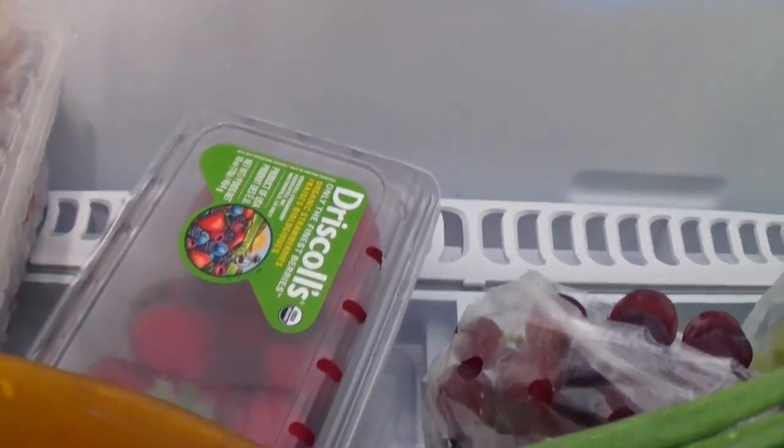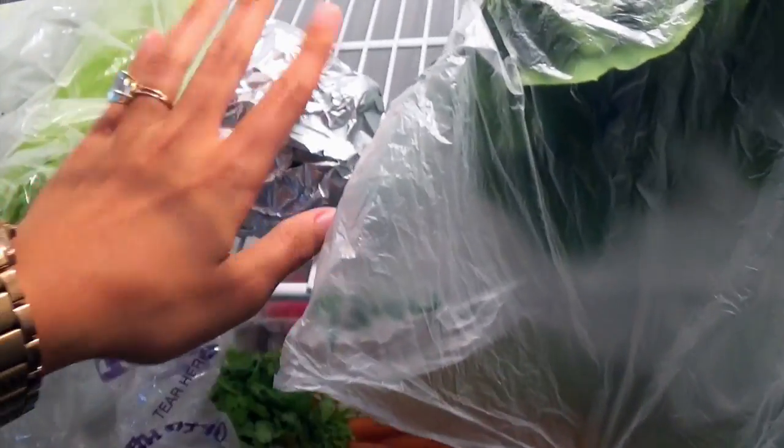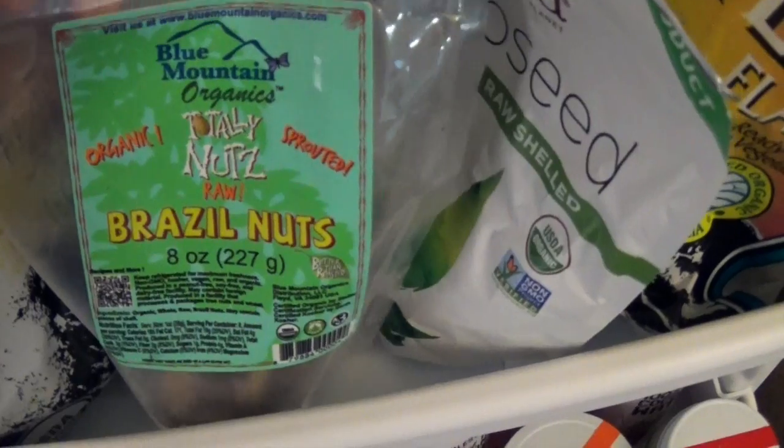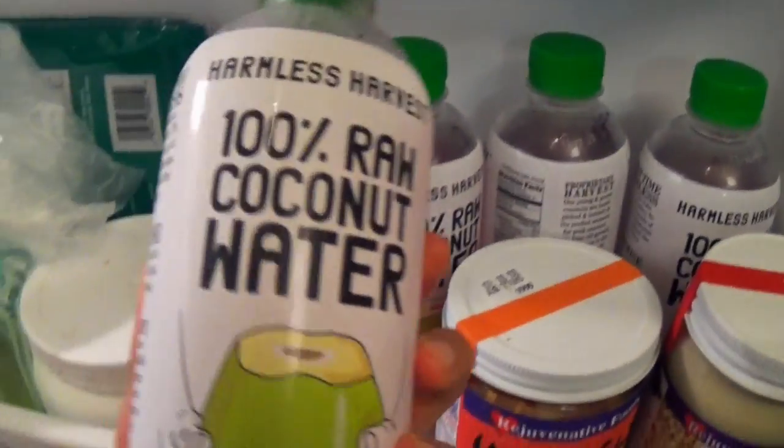I have some strawberries back there. I have a mango, a big, beautiful head of romaine. Hello, romaine. I have some cauliflower that I have wrapped up in foil, some celery. I have figs that are in here. You can't really see them. There are certain types of figs that are green. I have some dulse, soaked and sprouted organic Brazil nuts, raw hemp seeds, more dulse, raw tahini, some beautiful raw coconut water.